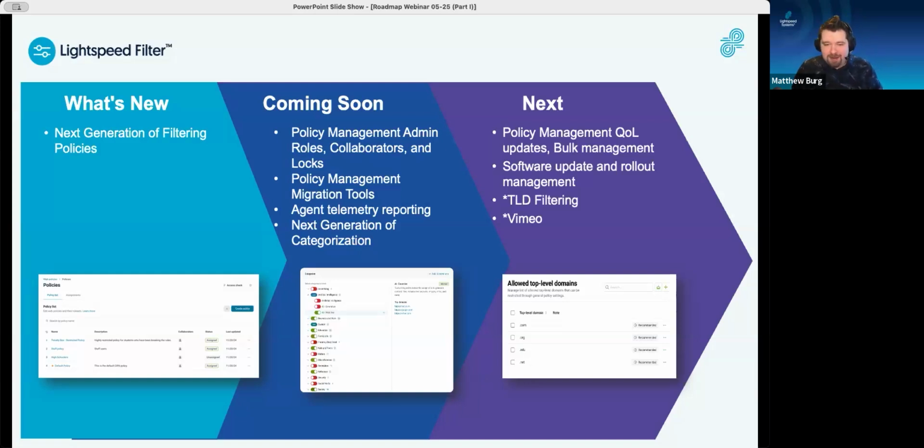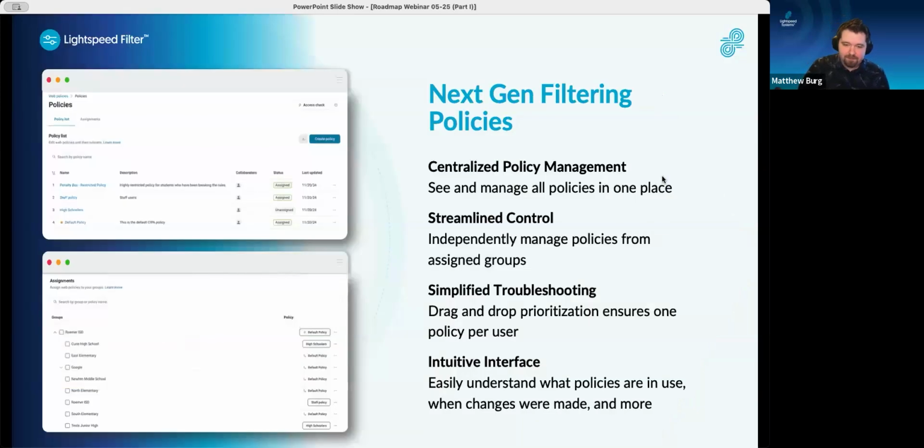And then I can't forget to mention the last two here: TLD filtering, Vimeo. We've had some pretty exciting things that we've been working on organizationally, like you just saw with Lightspeed Signal. But we haven't forgotten about these. These are things that we're committed to getting out. Innovations like this, really solving these core market problems, sometimes shift things around, like Rob mentioned at the very start. But these are still on the way, and we're just as excited about them as we were when we first announced them. So thanks for bearing with us on that, and let's talk about policies.